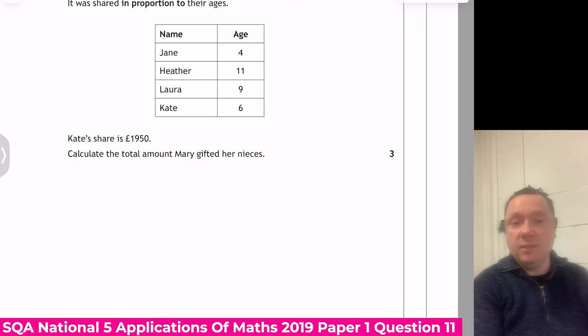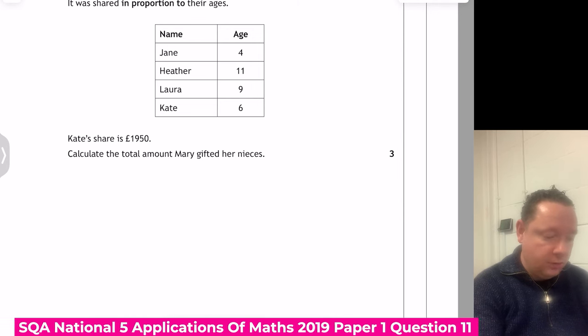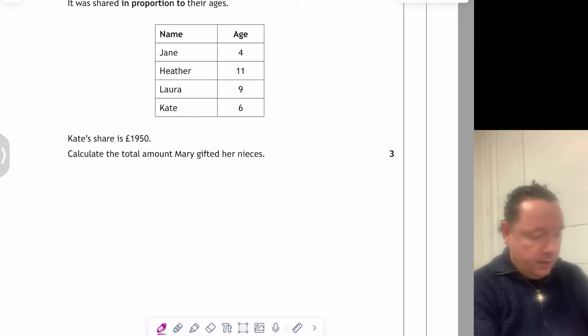Next, National 5 Applications of Maths 2019, Paper 1, Question 11. Mary gave some money to 4 of her nieces. It was shared in proportion to their ages. Jane is 4, Heather is 11, Laura is 9, Kate is 6. Kate's share is £1950. Calculate the total Mary gave to her nieces.